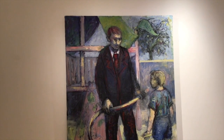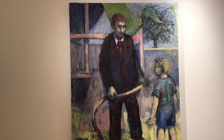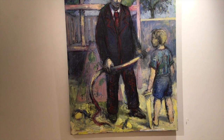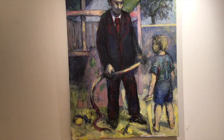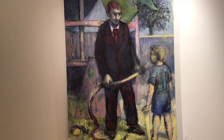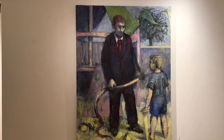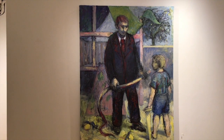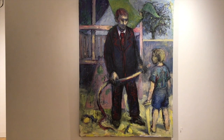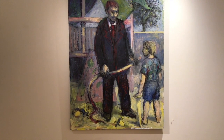And the final painting she has here in this room is a father holding up a hose or a snake, is it, to maybe his son, maybe a grandson who has a little sword in his hands. We have no idea what the exchange is about, but their faces look benevolent, but they're holding on to malevolent things. If it is a snake, it looks snaky to me. It looks kind of bloody. And it just pulls you in all different directions emotionally.